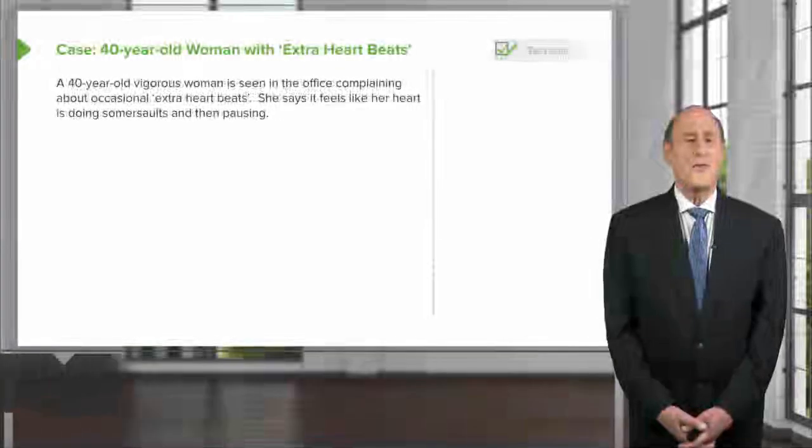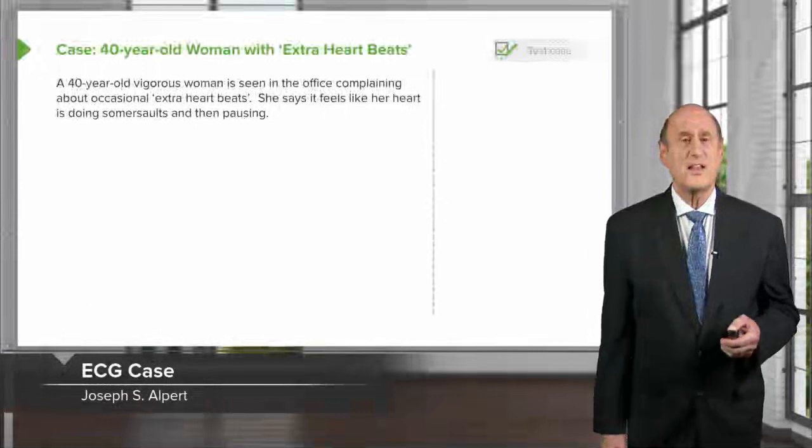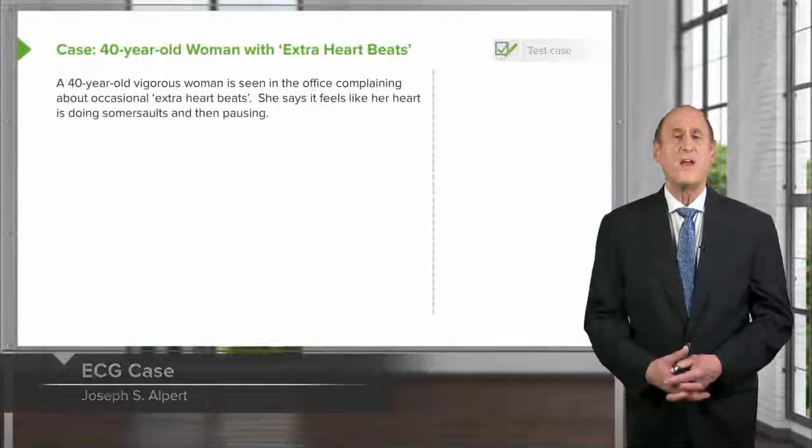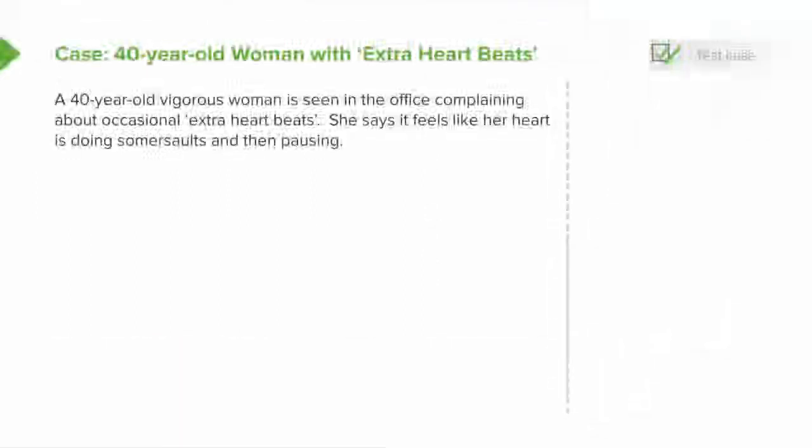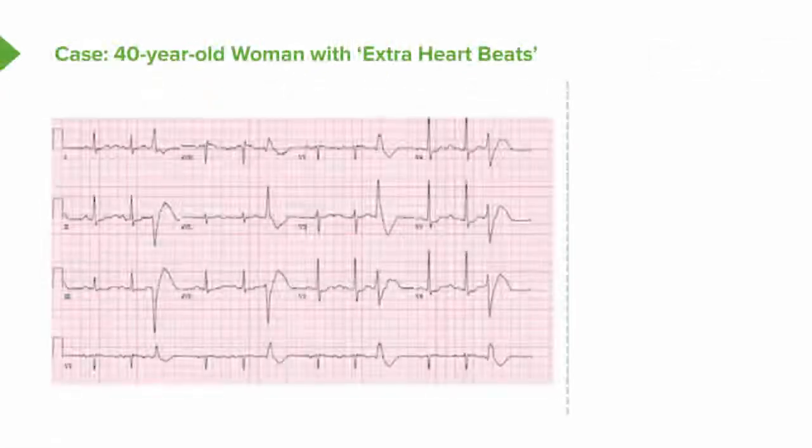All right, now that we've talked about ventricular arrhythmias, let's take a case. Here's a 40-year-old vigorous female. She's seen in the office and complains about occasional extra heartbeats. She feels her heart going flip-flop. It feels like the heart's doing somersaults and then pausing. So she has palpitations, and here's her EKG. Look at the EKG and see if you can recognize what's going on.